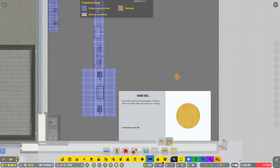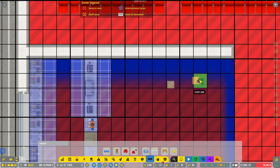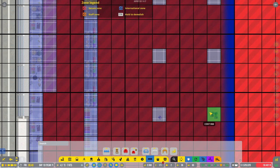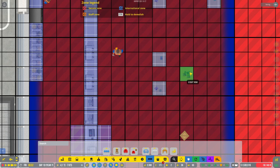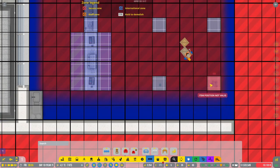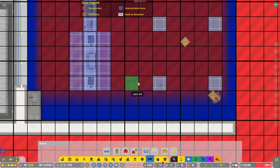We'll get some tables. Well, let's get square tables. Let's see. That. Flag. And like that, and that'll be fine. Then we need some armchairs. Let's go with modern ones.